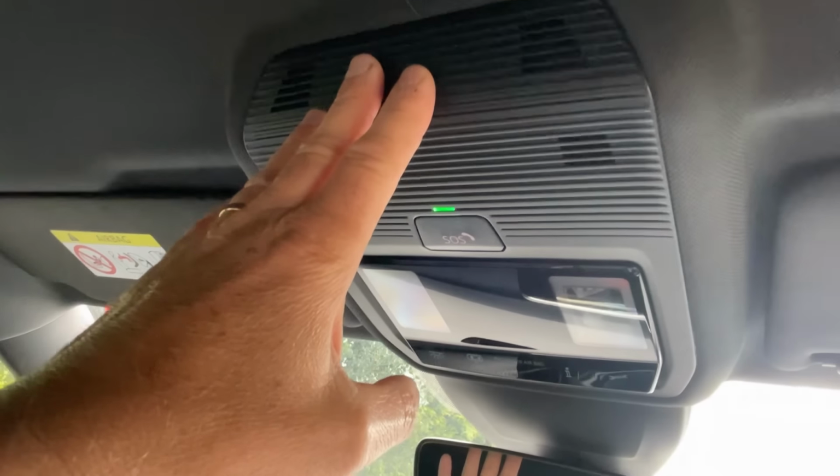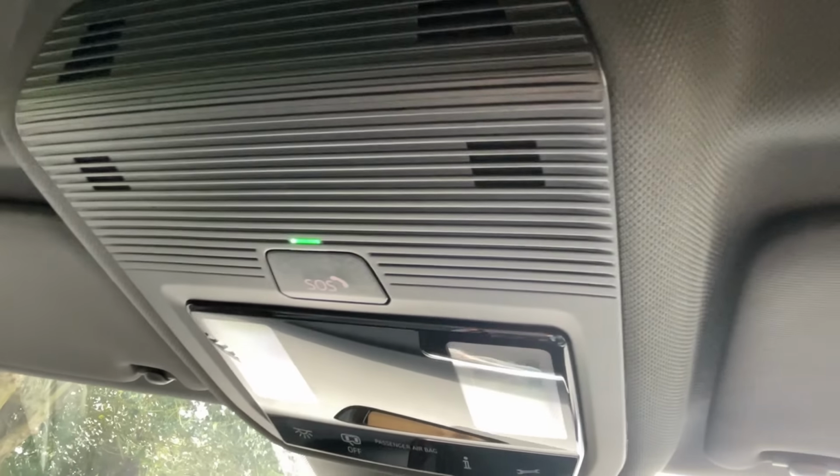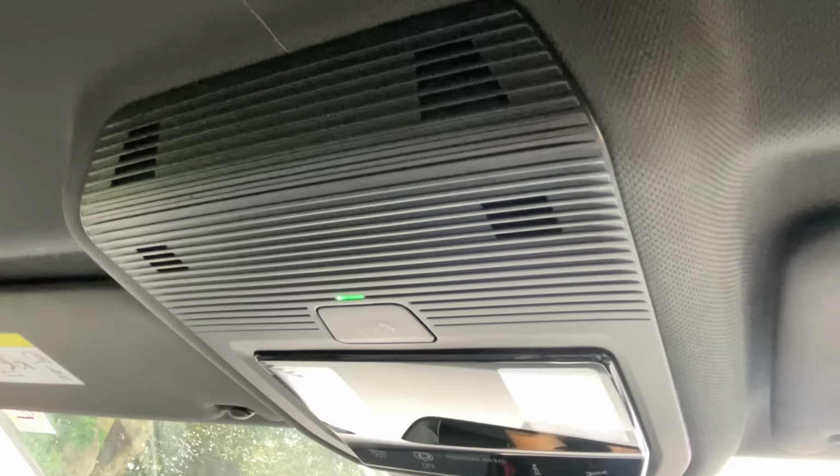No sunglasses holder here, just a big SOS button there, which is, I didn't realise this, but became UK law in about 2019 that you have to have a car that will call the emergency services in the event of an accident.